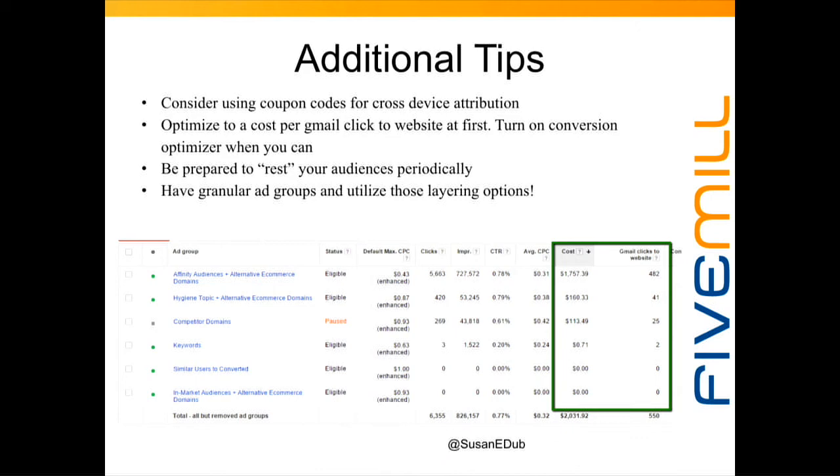One of the phenomena we've uncovered in the last few months is that you need to rest your audiences periodically. We'd start seeing declining performance after a while when we ran the same creative. We thought maybe it was like what we see with Facebook, where after a few weeks performance tends to decline and you have to do something fresh and new. But even when we rotated in something fresh and new, it wasn't really changing anything.